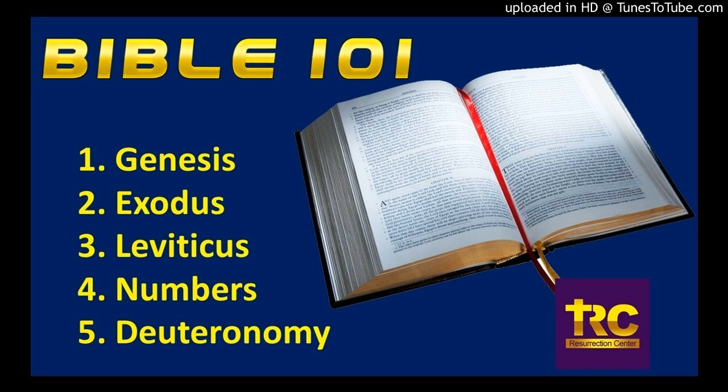His promises to Abraham in Genesis. His faithfulness in rescuing Israel in Exodus. His holiness in Leviticus. His punishment on the disobedience in Numbers. Okay? So here's a quick outline of Deuteronomy.